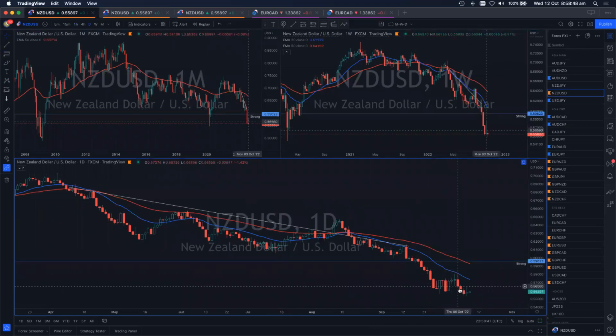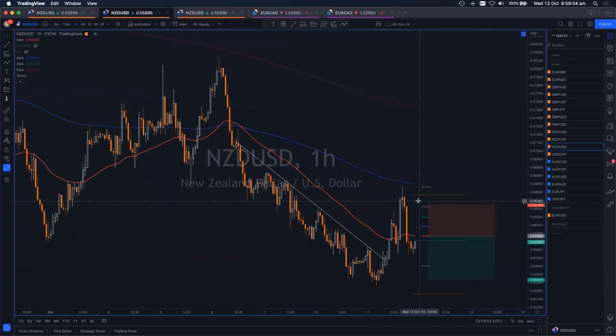Kiwi USD. Similar kind of thing. Breaking down. High test yesterday as it pulls back to the 4-hour 50. Didn't quite touch the 4-hour 50, but big lows run down, and this one I need to break lower. So lots of these Kiwi pairs, because there are so many setting up, we can watch them all and get a feel for where the market's going to go.